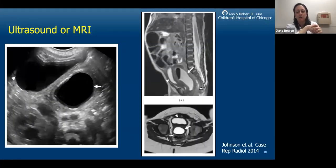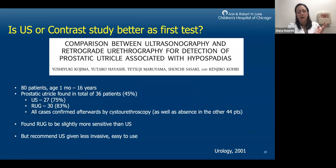Ultrasound and MRI can also be helpful tools. We tend to do the MRIs in the older patients that we find. It helps delineate things, but ultrasound is pretty good too. There's actually an interesting study that compared ultrasound and retrograde urethrogram. They took 80 patients, a pretty wide range, babies all the way to 16 years of age, and found prostatic utricles in 36 patients, confirmed by cysto. 44 did not, 36 had them.